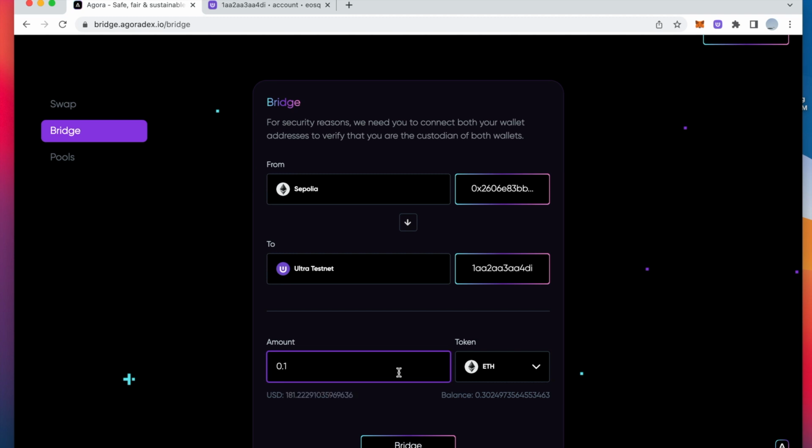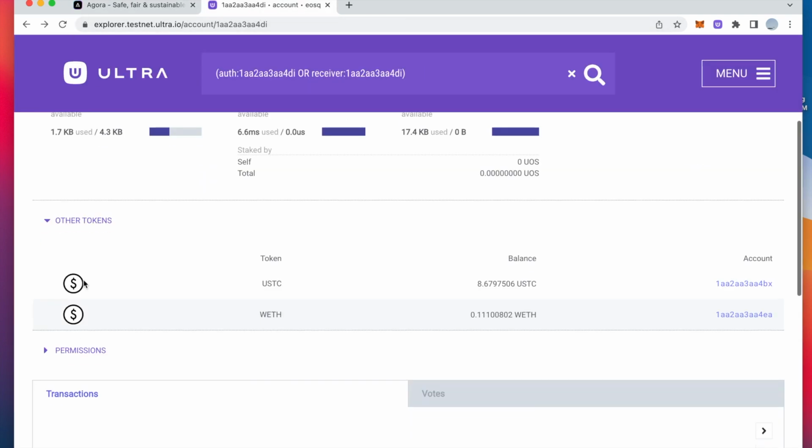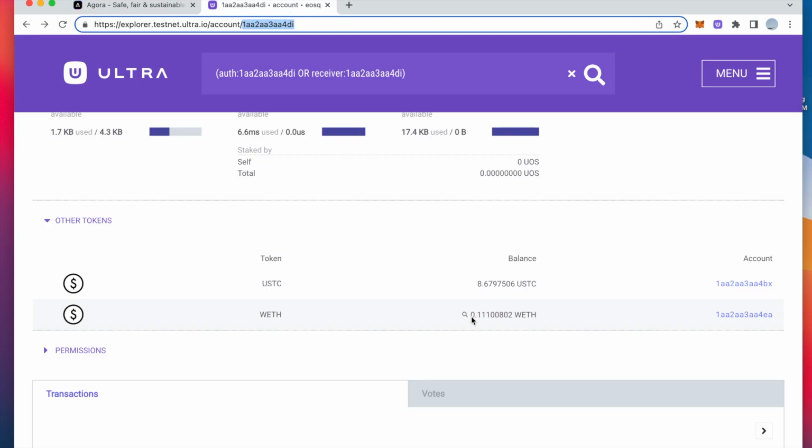Let's bridge 0.1. Note that the balance at this point is 0.3, so we have to make sure that after the bridging the balance is reduced to 0.2 in Sepolia and increased by 0.1 in the Ultra testnet, so we have more wrapped ETH. Let's verify before the transaction the amount of wrapped ETH we have in the user wallet. Note that this is the user address, which is matching the connected wallet, and the amount of wrapped ETH is 0.1. After the bridging, we have to have here 0.2. Let's come back to the app.